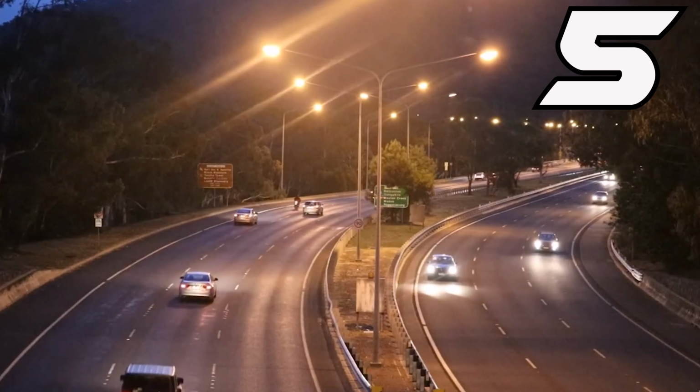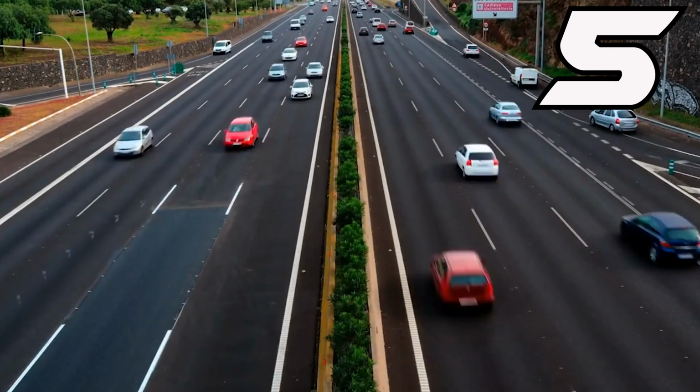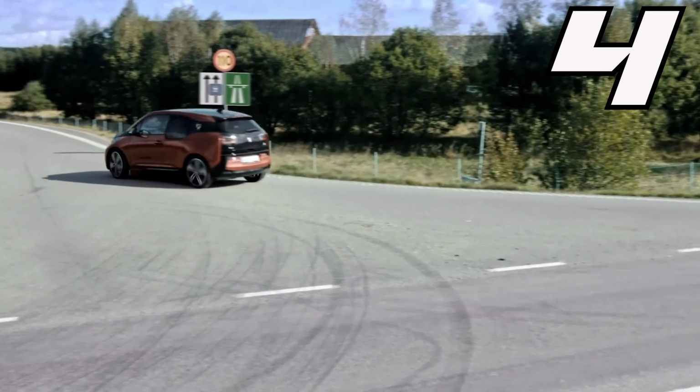Sweden plans to extend the roadway through their entire country as part of their roadmap to achieving independence from fossil fuels by 2030.